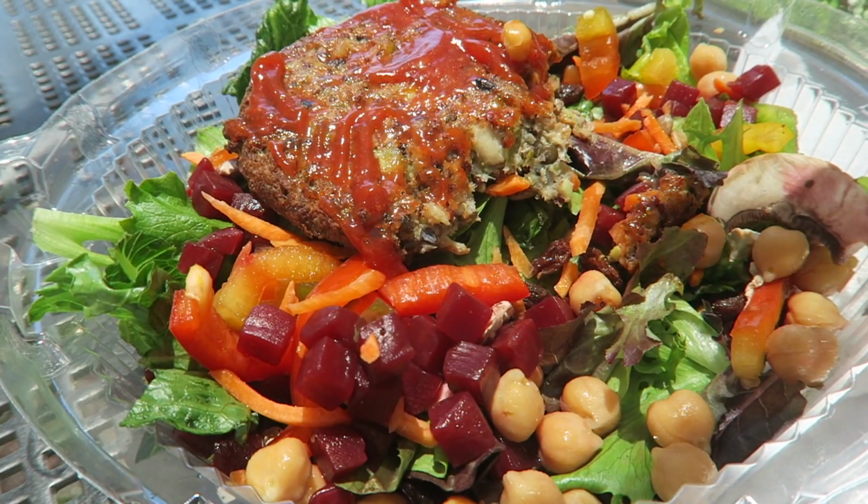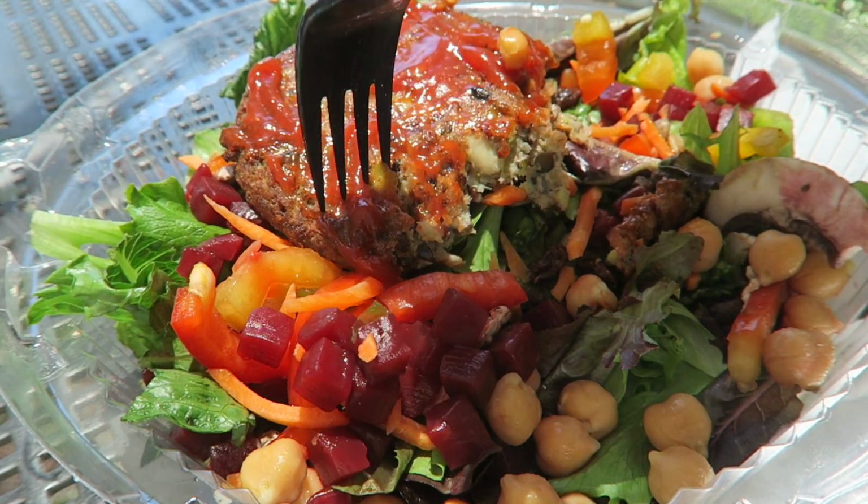I'm really grateful that this veggie patty is vegan. So I'm gonna continue eating. I'm gonna go back to work. I'll talk to you guys later. Also, I know someone's gonna say something about the plastic.